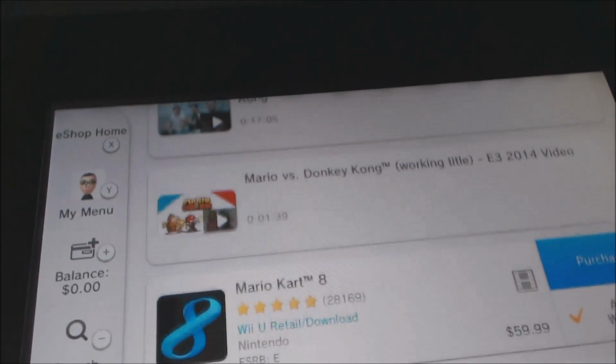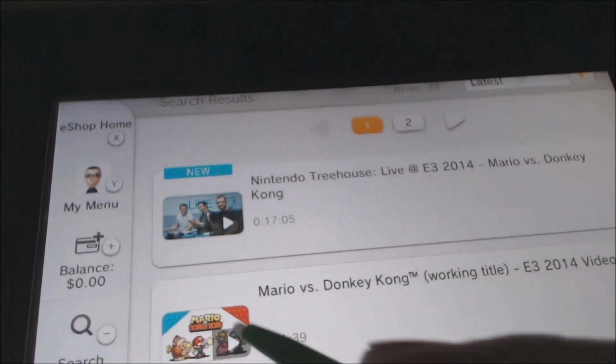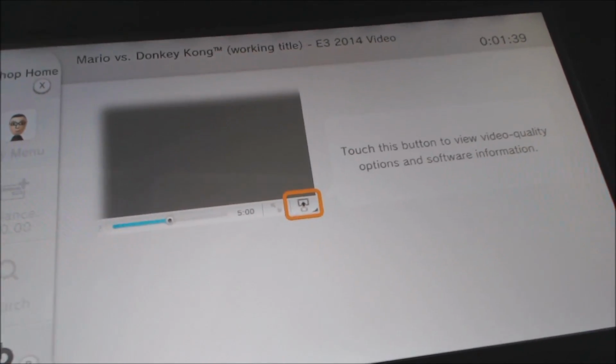And of course you can very easily click and watch any video from within the eShop that's listed, and it boots up quickly. So it shows on your gamepad and it shows on your TV.